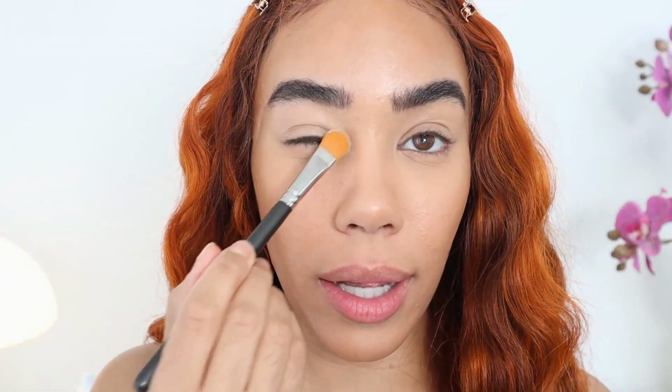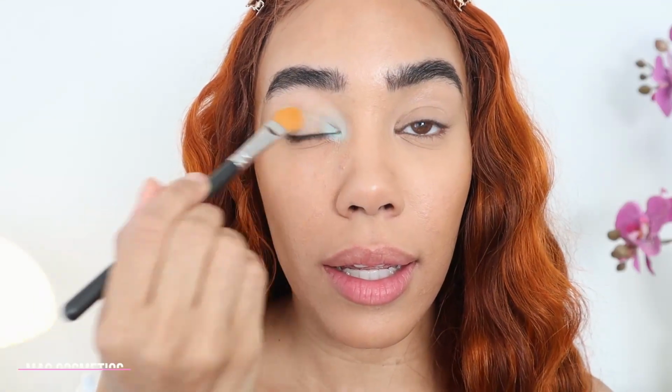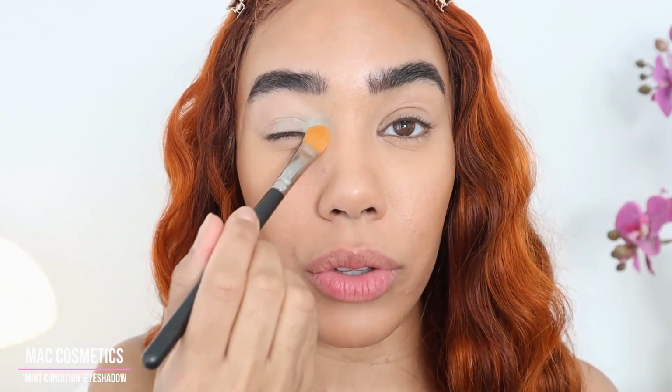and I'm going to pop this on my inner corner here and kind of all on the inside of my eye. I already primed my lids with just a bit of concealer. That's usually what I use.